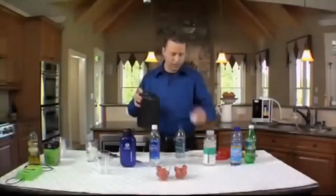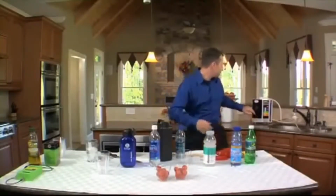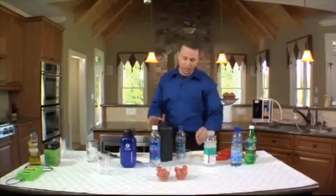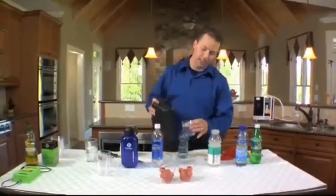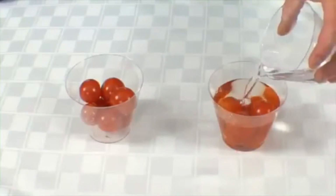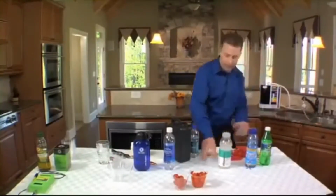Let's prepare some vegetables and take a look at what's being found on our food and in our water. In this jug, we have an 11.5 pH water that comes out of the machine. When we come over here and we set it at the 2.5 setting, we actually make an 11.5 water. And just to show you what it looks like, any other ordinary water. What I'm going to do here is I'm just going to go ahead and fill that first cup up. Just pour that right there.